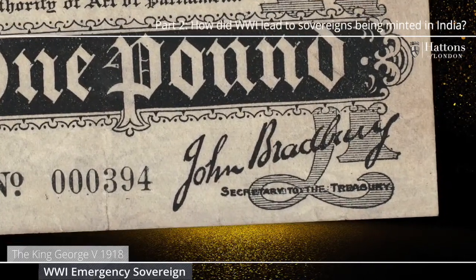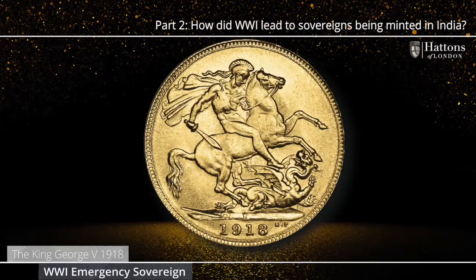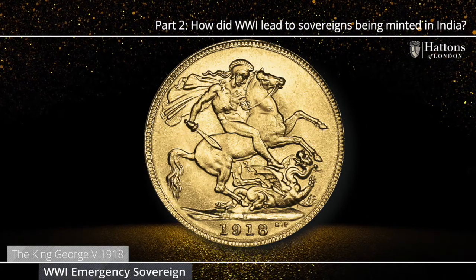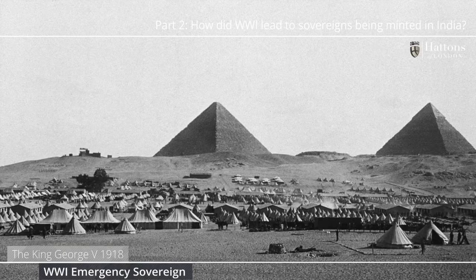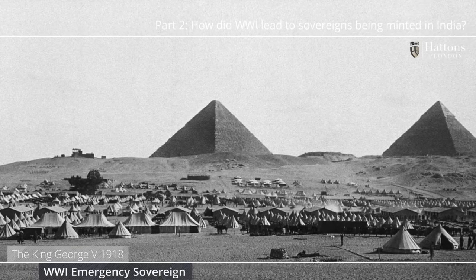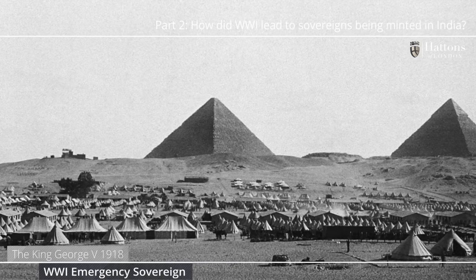With gold sovereigns out of circulation and the public seemingly happy to accept Treasury notes, there was less demand for sovereigns to be minted in London. However, this didn't apply everywhere. The British sovereign was still highly prized in the Middle East, and that area was of strategic importance in the Great War, where the Allied powers were in conflict with the Ottoman Empire.